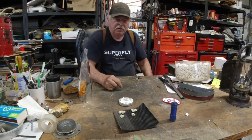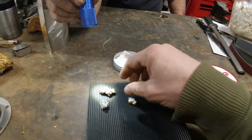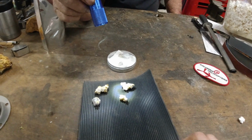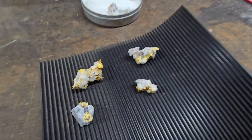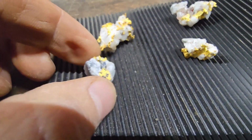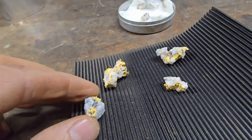So you just went out metal detecting up the hill here. Yeah. And you found, that is a lot of gold. Wow, that's heavy. That's pretty. I'm gonna pull out my other camera here. This is amazing. Okay, I've got my other camera out here. This is like beautiful specimen gold here. You just found this with your metal detector.